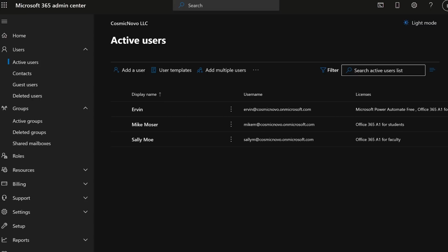Okay, I'm going to close it here. Just want to show you this is where they are at. They're going to show up. All the active users are going to show up in your main panel, which is great.